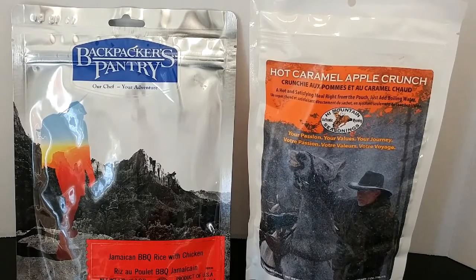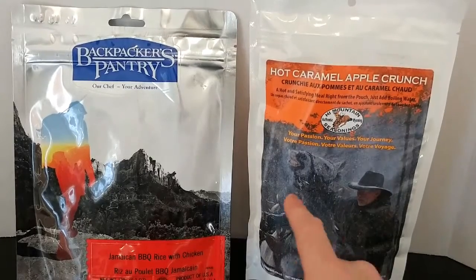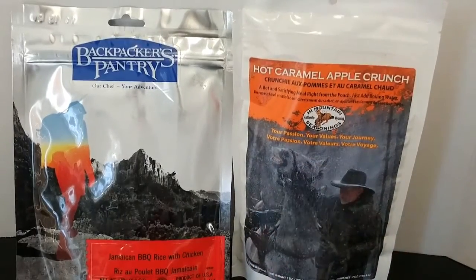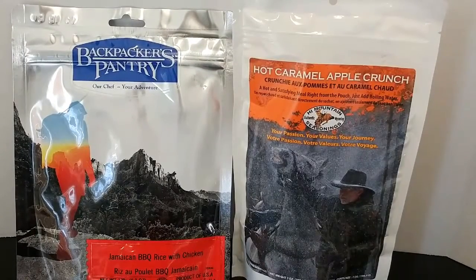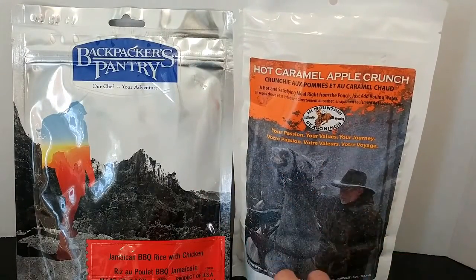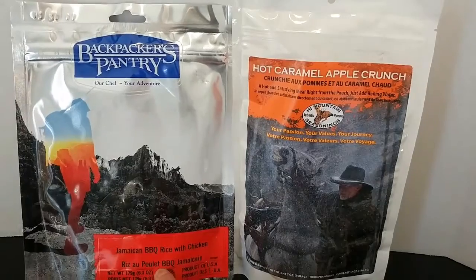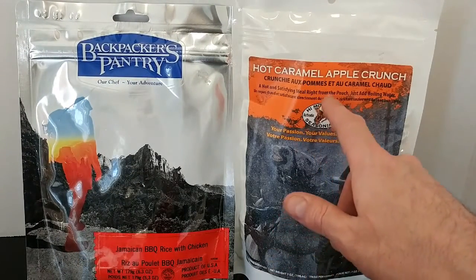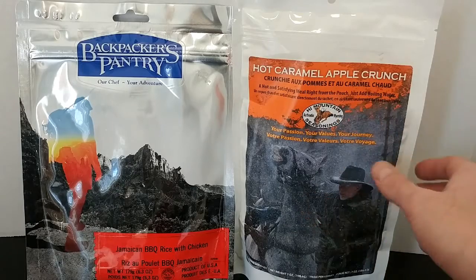They are fun, and I am going to try and get some of the military ones that give you the whole meal for the day, and I've got a few more of these as well. I have a guest with me today, a friend. We're going to try these out together. We haven't had lunch today, so this is our lunch. We're going to try Jamaican barbecue rice with chicken, and then we're going to try the hot caramel apple crunch.